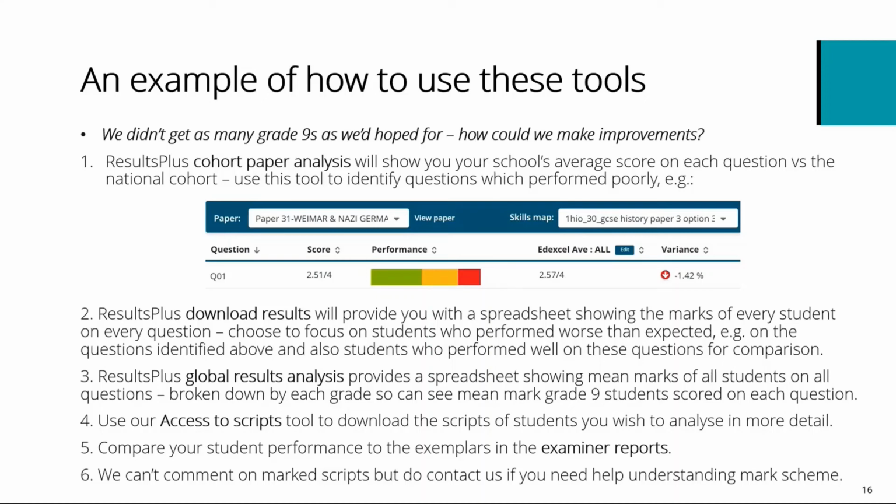Then you could download the Results Plus Global Results Analysis spreadsheet, either from Results Plus or from our website. And then, you could look at how the whole cohort have performed in terms of their mean marks at the different grade points. So perhaps we could see what the mean mark of grade 9 students was on this question. Then you could use our access to scripts service to download the scripts of your students that you wish to look at in more detail. And then you could compare your own students' performance to the exemplars in the examiner's reports. Now, obviously, we can't comment on your students' mark scripts from the summer series, but please do contact me if you need help with understanding the mark scheme or requirements of specific questions.